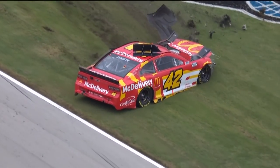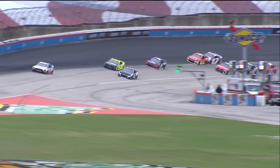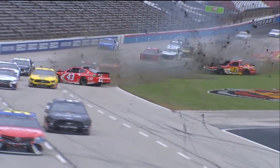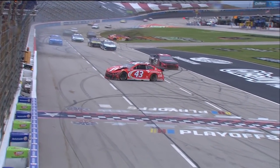So we talked about he just got a little bit loose and just somebody, he didn't have anywhere to go. Right here, loose, right up in front of Denny Hamlin, now out of control. Bubba Wallace, nowhere to go. Now the only thing he can do is lock it down and hope. He did get into Eric Almirola there. He did. I didn't see that the first time through.